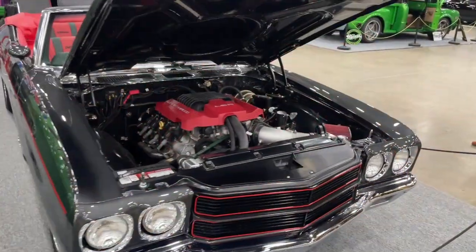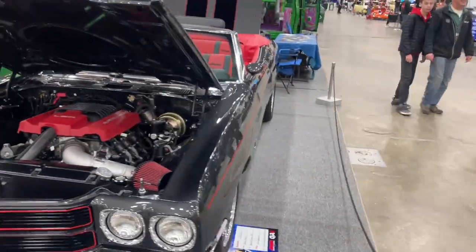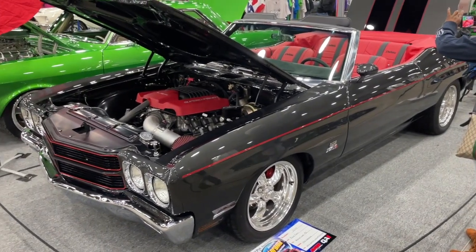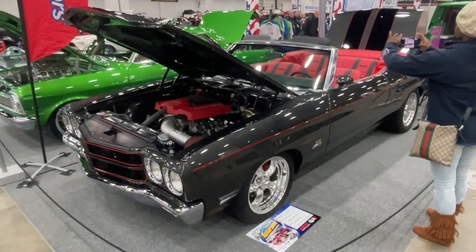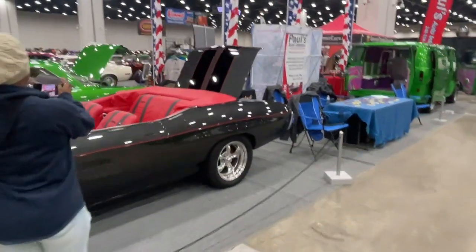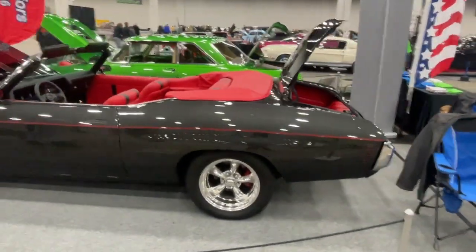Boy, look at this beauty. The LSA motor '70 Chevelle, and on top of that, a convertible. Wow. I gotta tell you, I think it's pretty impressive. Swing around here. Photographers all over this car.